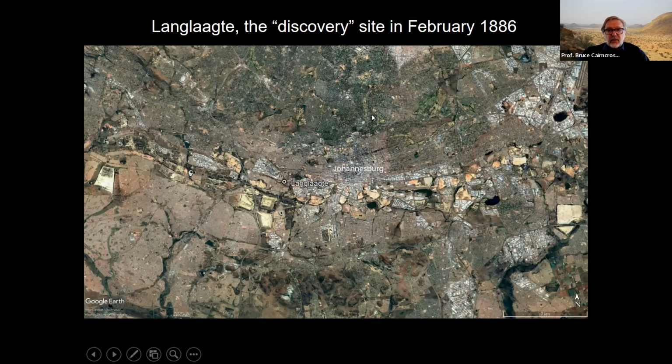Langlaagte is the site where in February 1886, George Walker and George Harrison, so-called, stumbled over the outcrop of the conglomerate that contained the gold and that then caused the boom to occur here ever since. And along this line, from east to west, you can see these beige semi-rectangular forms. Those are all of the gold mine dumps, located more or less along the strike of the main reef. This conglomerate that they found here, outcropping, strikes east to west. And that's why, by no coincidence, a lot of these mines are located here.